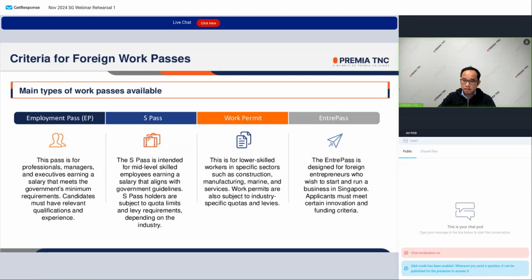Work Permit. This is for lower skilled workers in specific sectors such as construction, manufacturing, marine, and services. Work permits are also subject to industry-specific quotas and levies. Entre Pass. The Entre Pass is designed for foreign entrepreneurs who wish to start and run a business in Singapore. Applicants must meet certain innovation and funding criteria. Employers need to ensure they select the appropriate work pass type based on the job role and the eligibility of the foreign worker.